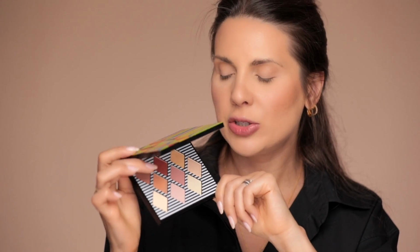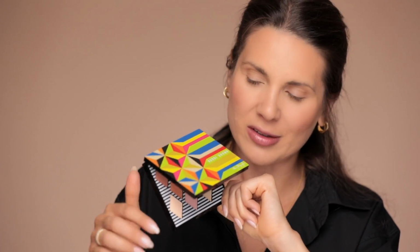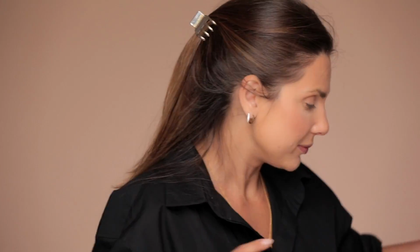This is a limited edition palette. I love the packaging. This is done in collaboration with a wonderful artist. I'll put her name right here because I don't know how to pronounce it. It's true that when I saw the packaging, I expected to have a super colorful palette, but no, it's a pretty natural, I would say basic one. Let me get you closer because I'm all by myself, so I have to get to the camera.